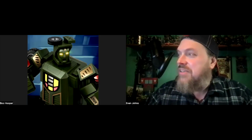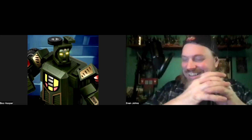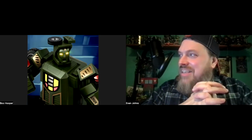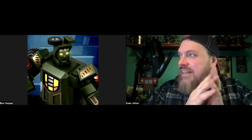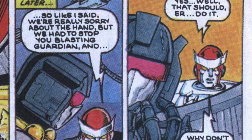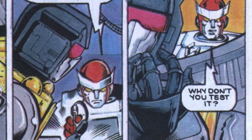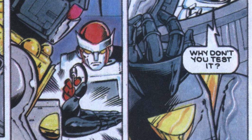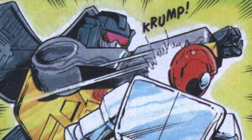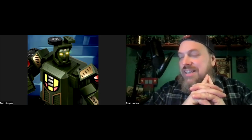Anyways, there's this great next panel. And Ratchet's basically fixing Grimlock's hand. So like I said, we're really sorry about the hand, but we had to stop you blasting Guardian, and well, yeah, that should do it. Why don't you test it out? And Grimlock gives him a freaking right hook.